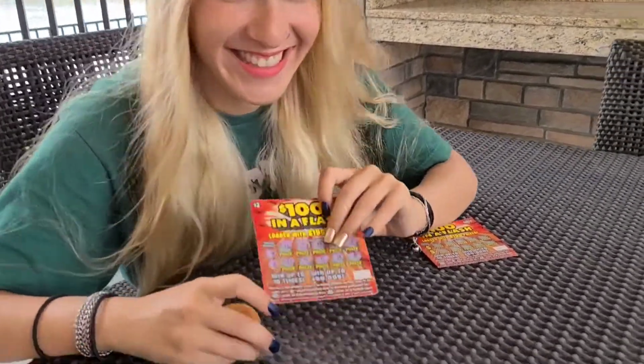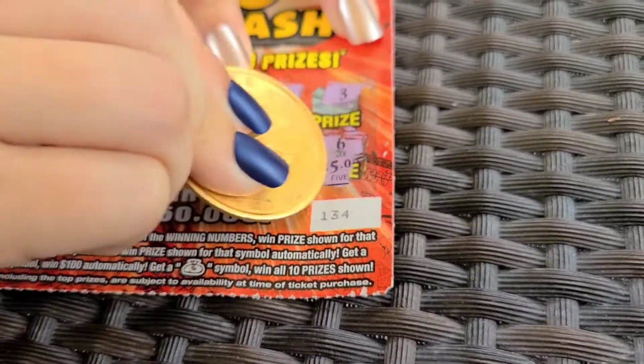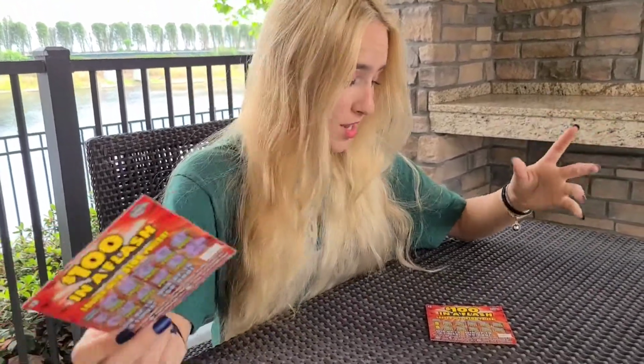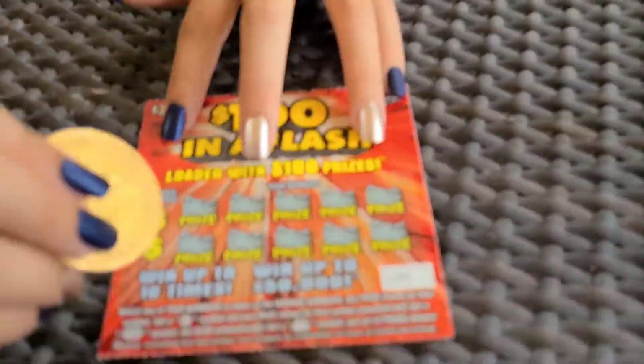So let's see. Dun, dun, dun. Ah! $5. Okay, we got our money back. We got our money back from all the ones that we spent today and like $3 more. So that's good. That's a win. You guys, that's great.